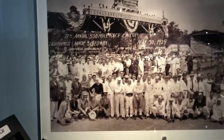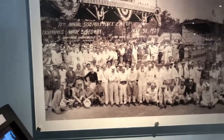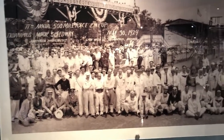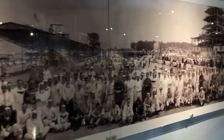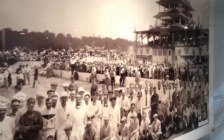Up here on the wall, they have the 77th annual 500-mile race lineup in Indianapolis Motor Speedway. And they have a picture of what the speedway looked like back in. They had grandstands. Looks a lot different than what it does today.